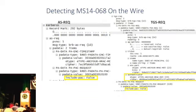The MS14068 exploit packets can be detected on the wire. According to the Kerberos spec, a TGT might actually be requested without a PAC, but a TGS shouldn't. So if you create IDS sigs that are set up this way, you can detect when these are being used.